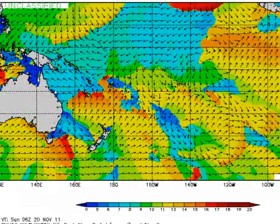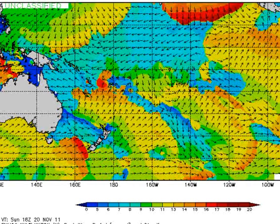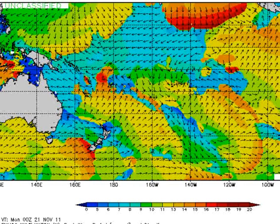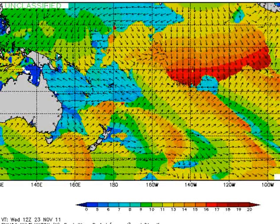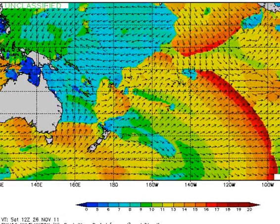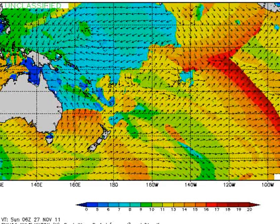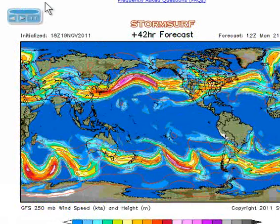We'll see a little pulse of south-southeast here over the next couple days, and then we'll see some south-southwest, maybe towards the 26th. You can see the swell trains coming down from the north, kind of obfuscating the swell trains trying to get up our way. Most of the energy is heading off to our east and not making its way up. But as this sort of hints right here, in 8 days, we have a look at StormSurf's global jet stream.